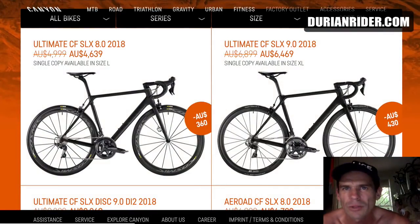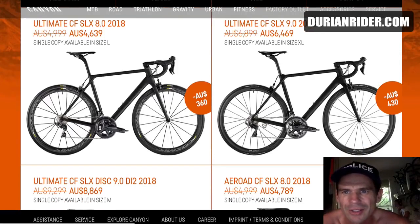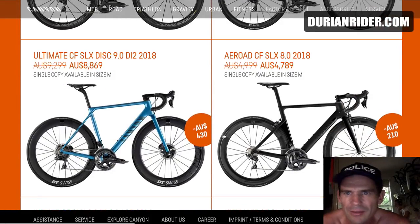As soon as I see Mavic wheels, I'm like, next. I'm not a fan of Mavic wheels. I just blew out my rim the other day. I'm just not a fan. For me, it's DT Swiss. Big fan of DT Swiss. Even Spinergy do some good wheels as well. So I'm looking. Straight away I see the fixed headset. I'm like, next.